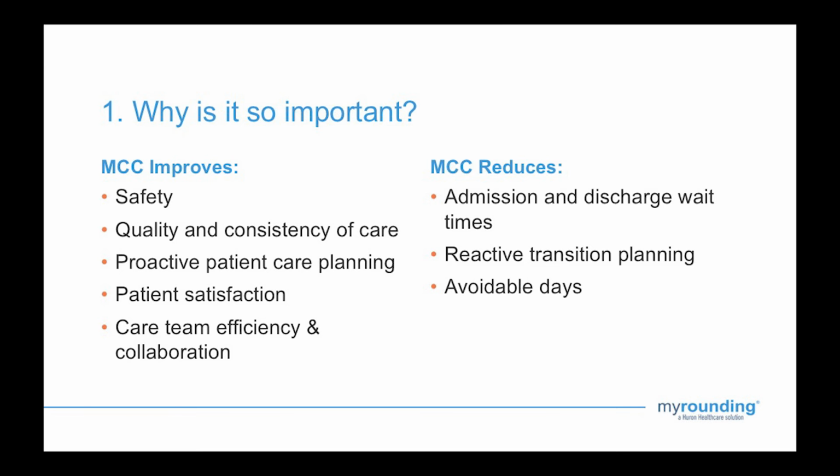You know, when we talk about quality and consistency of care, really getting the entire care team on the same page every day drives a lot of that consistency of care and leads to quality outcomes.